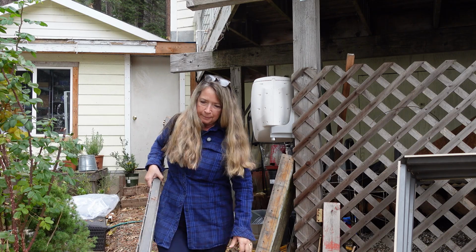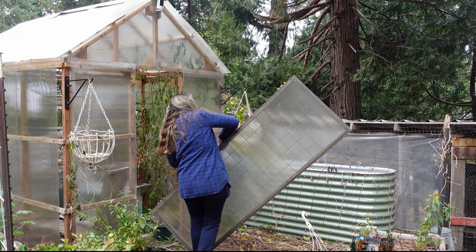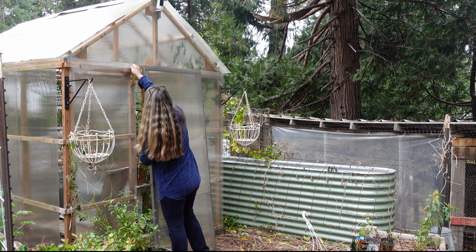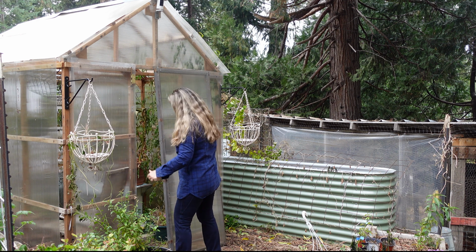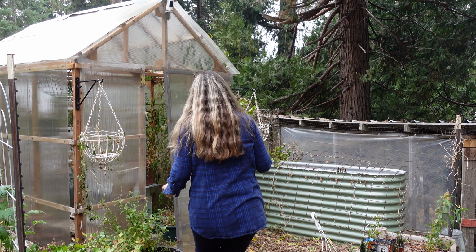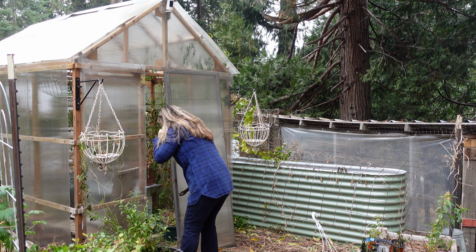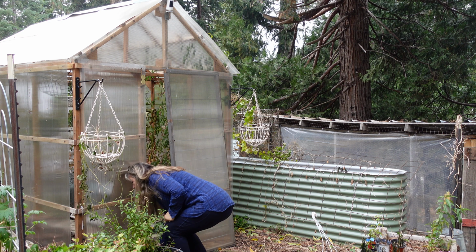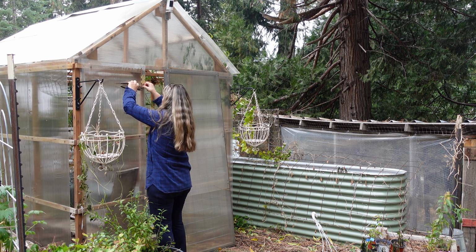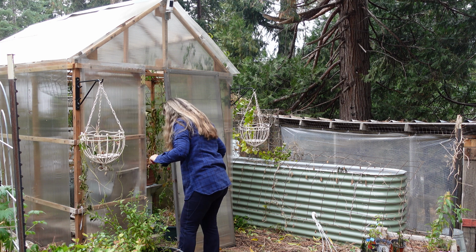First, the door. See if I can do this by myself. I might have to get my husband to help me. Oops. All right. Oh, drats. I think that has rusted in there. Yep, pliers. So let's see if I can do these. Oh, rats. Where did it go? Oh, there it is.